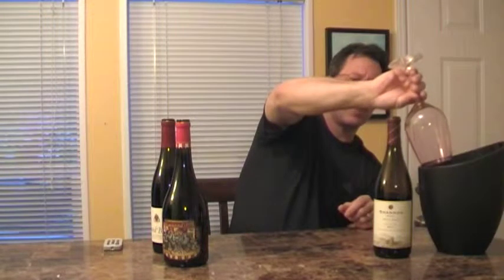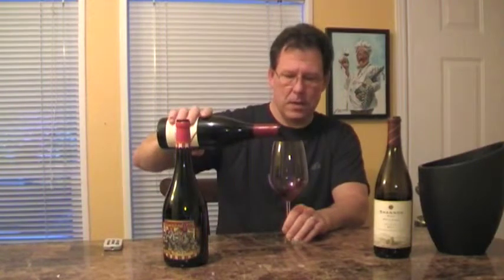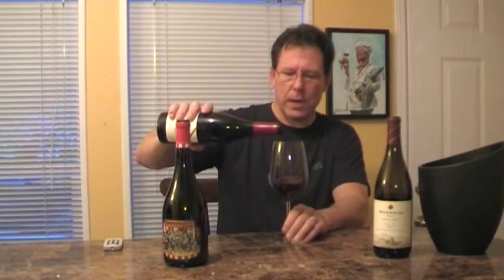Talk about a big wine. Woo! I remember taking it to somebody's house one time and they didn't even drink it. They pulled out the Gamay Beaujolais. Remember when they made that? Crazy. David Bruce, 2011 Petite Sirah, rolls in at 20 bucks. Still not bad.